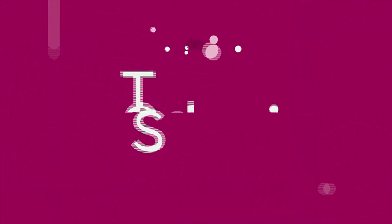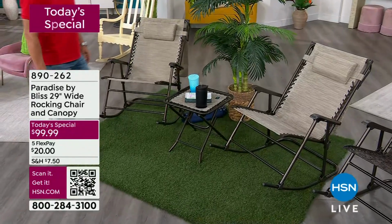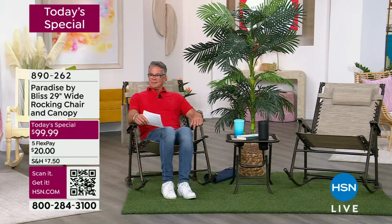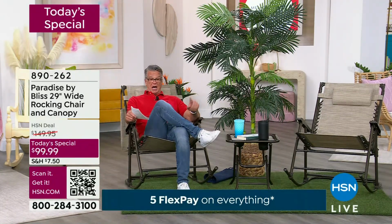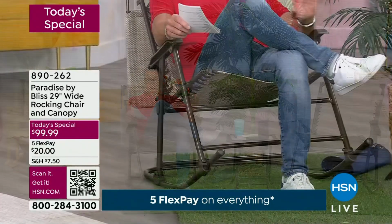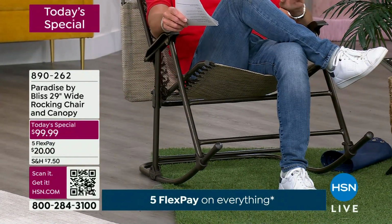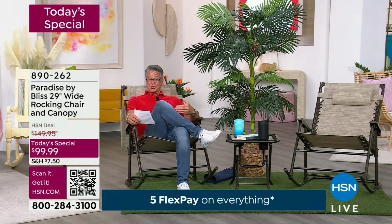All right, chairs. I am going to walk over to my Paradise by Bliss rocking chairs. And I will tell you, there is nothing more relaxing than rocking in a rocking chair. And this company, Paradise by Bliss, does it better. I don't have the rocker, and I should, but I do have two of their regular Canopy chairs, and I love them. They are the best made chairs in the business. This is not the chair that you buy at the drugstore. This is a serious chair, tubular steel design, powder coated steel, never chips or fades, all right?